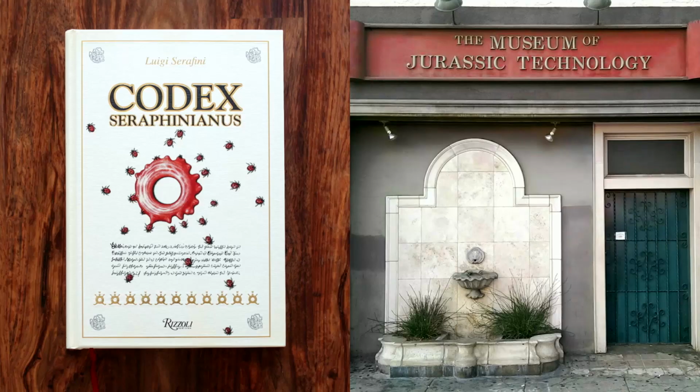And so I wanted to share the Codex Serafinianus and the Museum of Jurassic Technology, not only because they're just really freaking cool, but also because they share something in common, which, if you haven't already guessed, is that there are aspects of them that are not real.